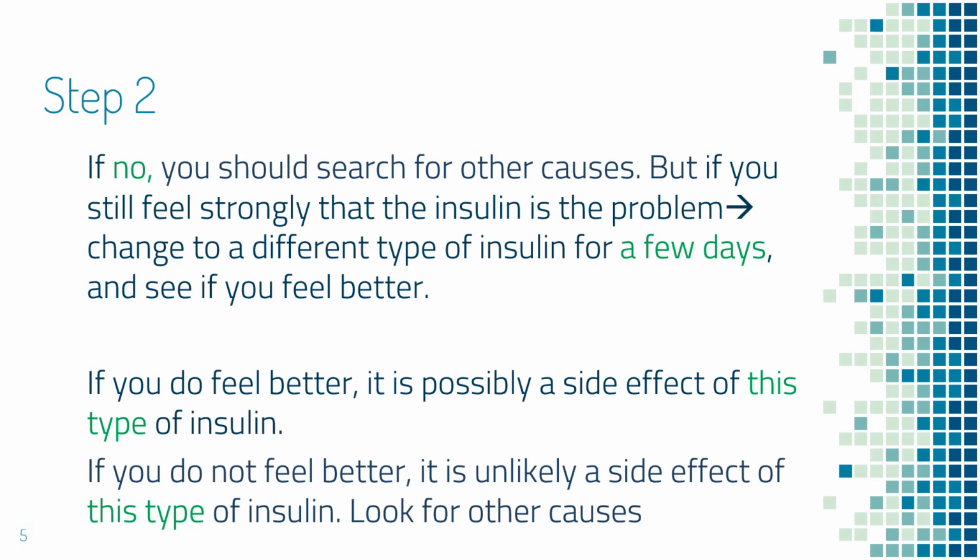If it is not a common side effect of insulin, then your symptom is likely from other medical condition or other medications. However, if you cannot figure out what else can do it and still feel strongly that insulin is a problem, you can switch to a different type of insulin for a few days and see if you feel better. If you do feel better, your problem could be a side effect of the first insulin. If you still do not feel better, then please look for other causes.